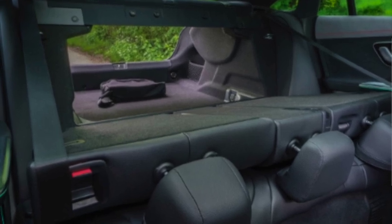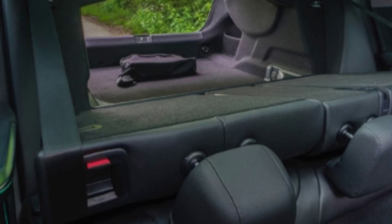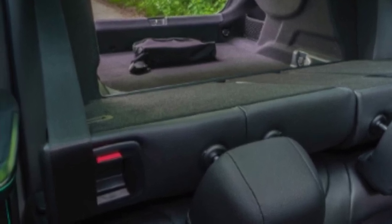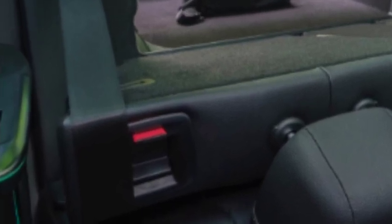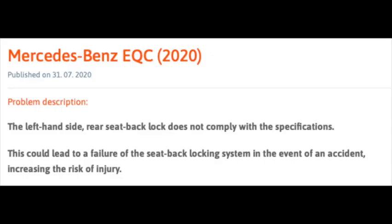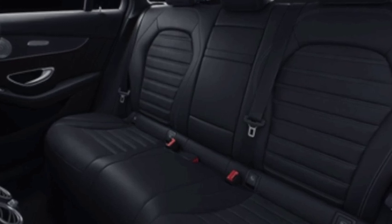So 2021's on the EQC, the left-hand side rear back lock does not comply with the specs. So this could lead to failure of the seat back locking system in the event of an accident, increases the risk of injury. So basically on a hard brake, that locking mechanism should keep the seats locked in place so they don't fall down. And they're failing.